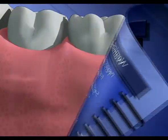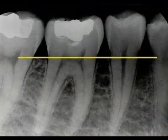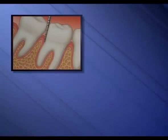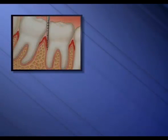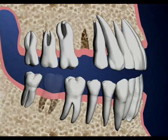The roots of the teeth extend into the bone of the jaw. When everything is healthy, the bone comes up around the necks of the teeth, and it's even throughout the mouth. A sulcus is the crevice between the tooth and the gums. A healthy sulcus is 2 to 3 millimeters deep. When plaque and tartar invade a sulcus and it becomes deeper than 3 millimeters, we call it a pocket. Once bone has been lost, it never grows back. When too much bone is lost, there's so little support for the teeth, they get loose and have to be removed.